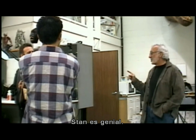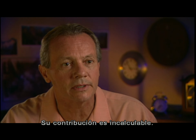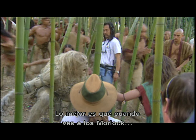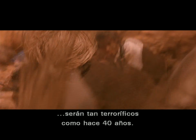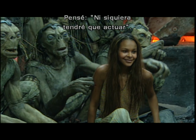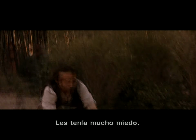Dan is nothing short of brilliant. His contribution to this movie has been invaluable, and the best thing is just when you see on screen those Morlocks, they'll be as terrifying as they were 40 years ago. Those monsters are scary. When I saw them for the first time, I really just thought I'm not going to have to act at all. I would be genuinely so afraid of them.